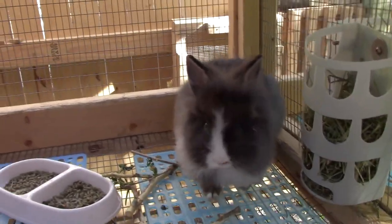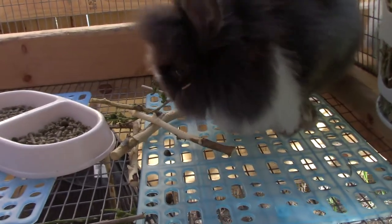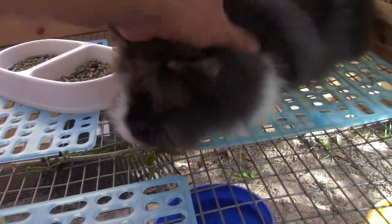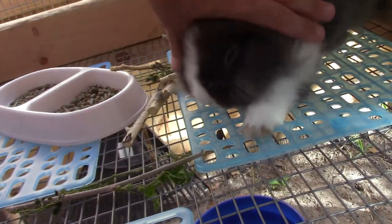Nah, he wants to play with sticks. Do you want to play with sticks? Immediately goes down. Pet me. Good meat.